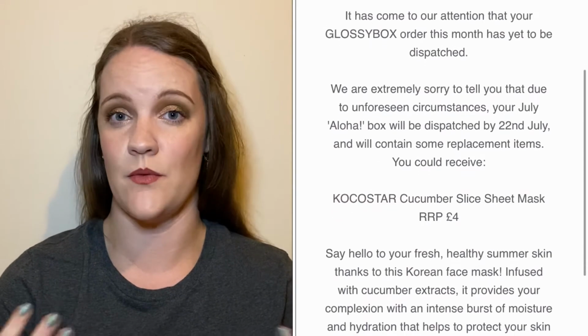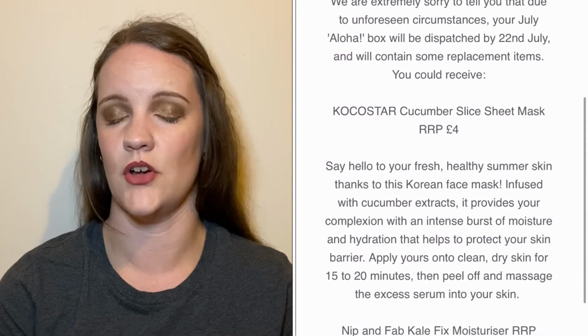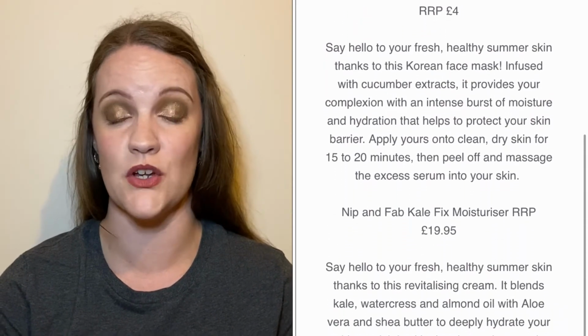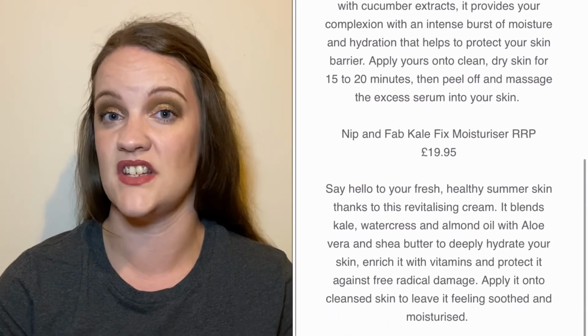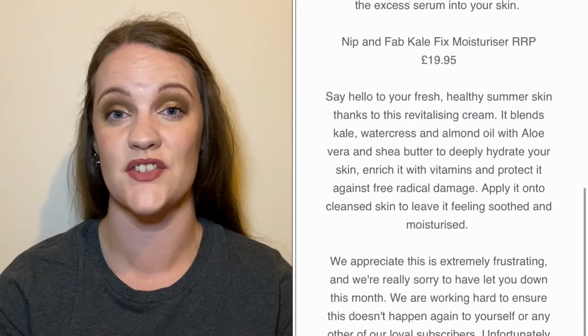It didn't say in replacement of what product, which I was happy about because I've seen that moisturiser on the website a few times and actually gone to purchase it, so to try it in this box would have been great, and it did say it was worth £20, so I was more than happy to receive that substitution. At this point of scrolling down the email, I was quite happy with the content of the email.